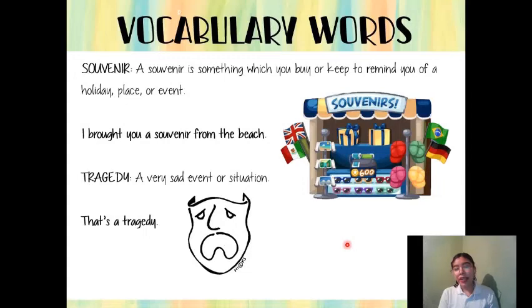A souvenir. A souvenir is something which you buy to remind you of a holiday, place, or event. I brought you a souvenir from the beach. For example, if you go to Mazatlan and you bring your friends a little bottle with sand, or if you bring them a t-shirt, then that's a souvenir.